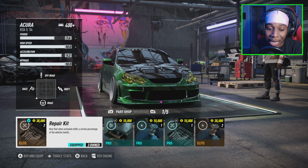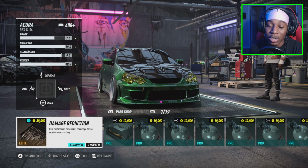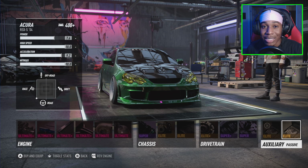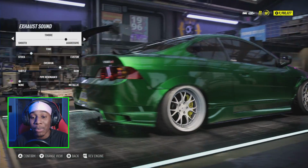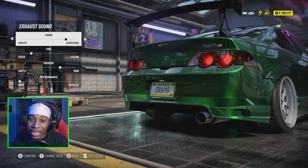For my auxiliary, I have 2 repair kits and I have damage reduction. I actually took this car into the nighttime and I survived a night run with this car. Video coming soon for that too. Going into my customization, we're gonna start off this time with the exhaust sound. You guys know how that VR38 sounds.